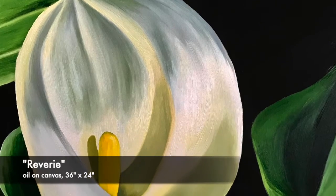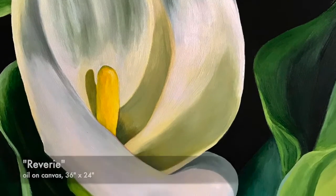This painting is called Reverie. It's my first painting of 2021 and my most recent work in this flower blossom series. In the Greek language, kala means beauty, and this sure is a beauty. It would look really amazing in a modern setting. I think it would make the interior really pop.